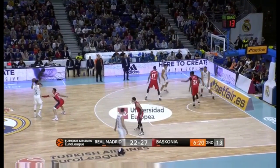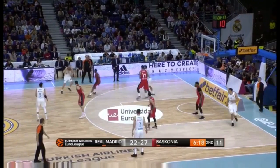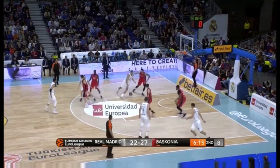Rudy Fernandez again looking for J.C. Carroll. Boubois doing a pretty good job, gets out on him, inside to Felipe. Felipe with a nice quick move going to the basket. Oh, nice.